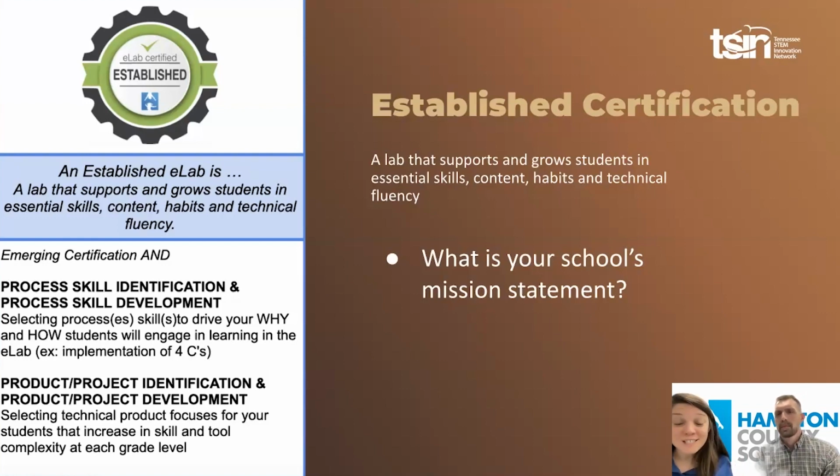The first activity that we're going to have you do is a pop quiz. I want you to pause this presentation, and I want you to write down, without looking it up, what is your school's mission statement? No cheating. Once you think you've gotten your school's mission statement, I want you to check yourself. Go to your school's website or ask a friend, what was your school's mission statement? How close to the mission statement were you? Once you've done that, go ahead and unpause this presentation so we can keep going with our activities.